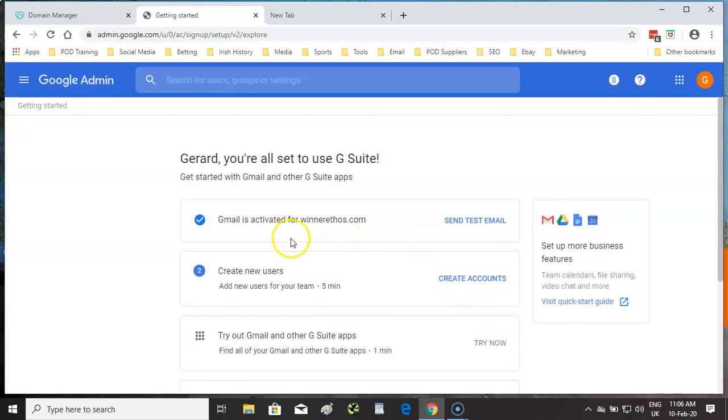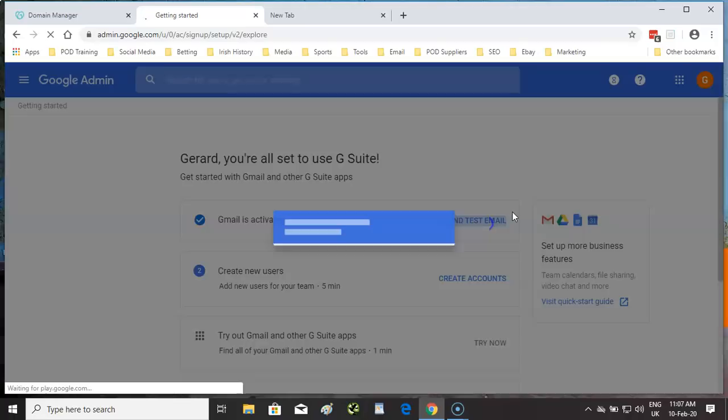Now, so Gmail is activated for Winner Ethos. So it's telling me now that not only is the domain recognized, that they've also gone in and registered it. Basically what happens is that if anybody sends an email to info@winnerethos.com, GoDaddy will redirect that email, point that email to G Suite. So if we don't do this process, then GoDaddy's going to get all these emails from people, and GoDaddy won't know where to send those emails. So it's kind of redirecting, pointing them to G Suite. So let's see what happens here.